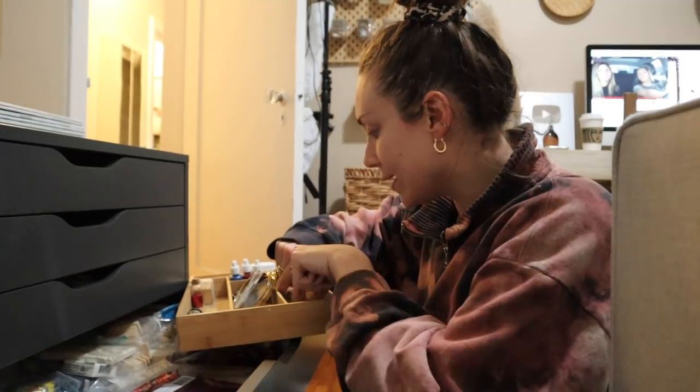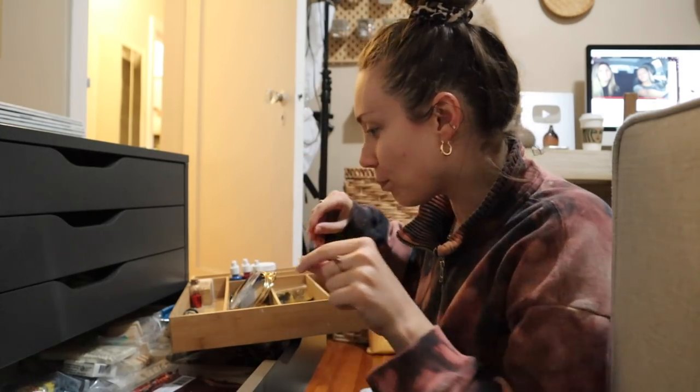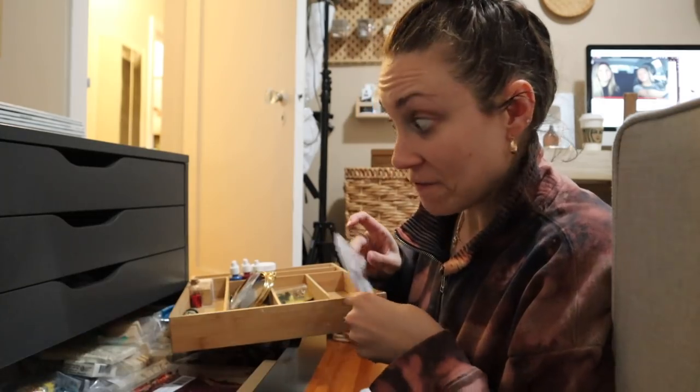This is more like little beads and embellishments. I mean, those are kind of on a project by project basis. I don't really have any kind of favorite.